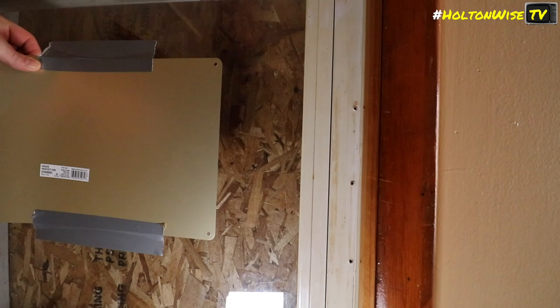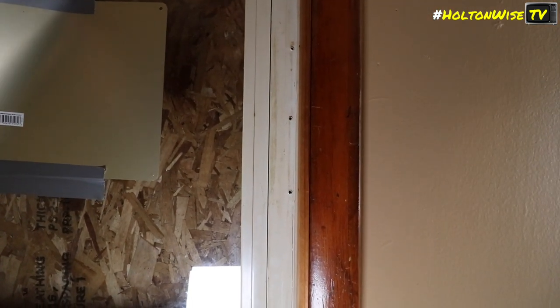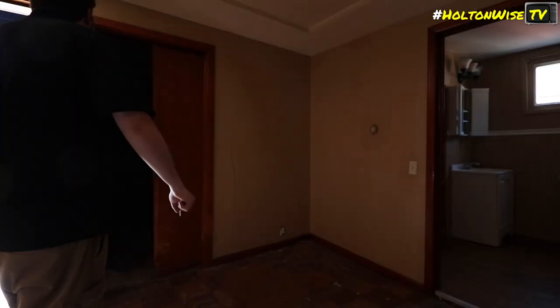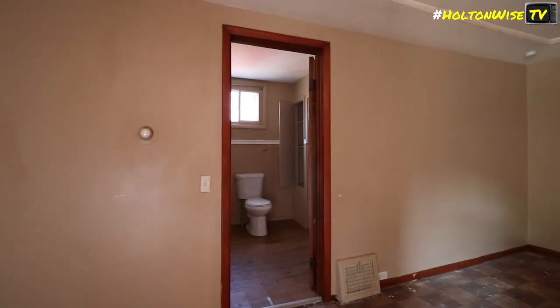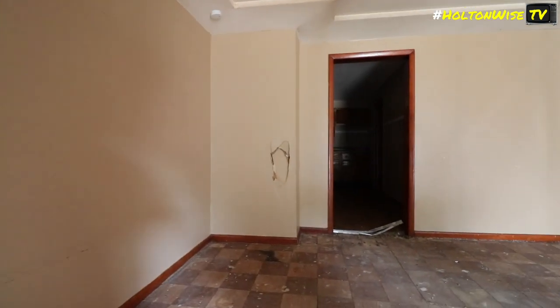I gotta know. What they said? Yeah. It's gotta say, like, private property keep out, right? Something. No trespassing. Yeah. Literally. Private property, no trespassing. Wow. There's no other lights, right? No. I think I left one middle light on back there. I wouldn't. Is that another one for this outlet?